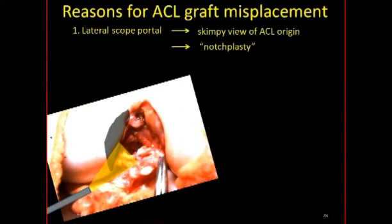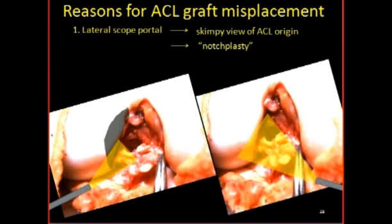The customary lateral portal produces a limited view of the medial wall of the lateral femoral condyle because of its vertical orientation, so that the medial margin obscures the femoral attachment of the ACL. We think that this was responsible for the development of the ill-advised notchplasty, which removed normal bone and cartilage to enable a view of the medial part of the lateral femoral condyle. With the scope in a medial portal, there is an unobstructed view of the entire medial side of the lateral femoral condyle, and therefore the attachment of the ACL.